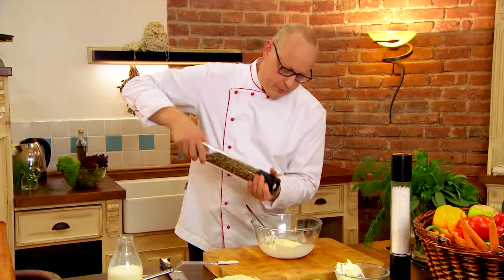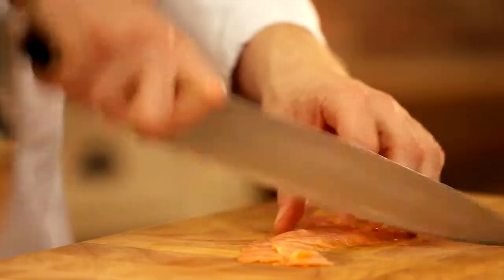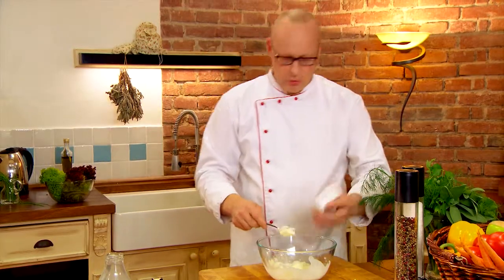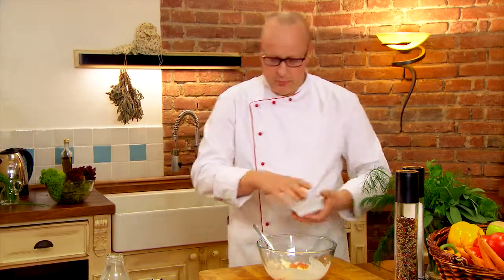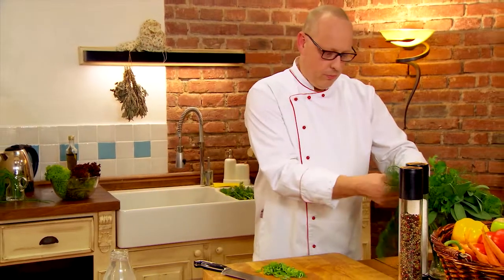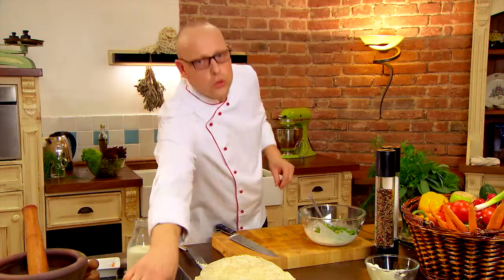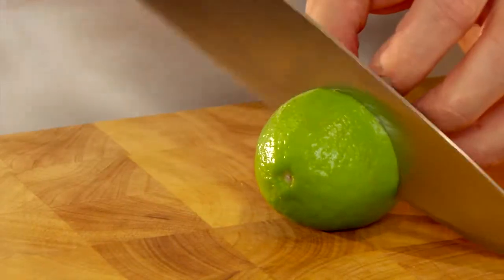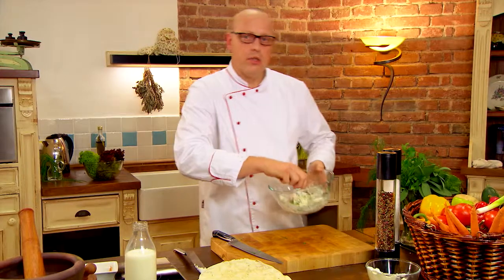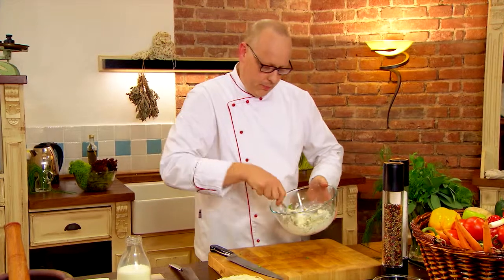Add a little pepper and a little salt. Then smoked salmon, spring onions, fresh dill, and a little lime juice. Now just mix it together gently without mushing up the ingredients.